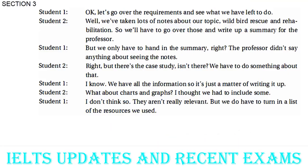Section 3. Okay, let's go over the requirements and see what we have left to do. Well, we've taken lots of notes about our topic, wild bird rescue and rehabilitation, so we'll have to go over those and write up a summary for the professor. But we only have to hand in the summary, right? The professor didn't say anything about seeing the notes.